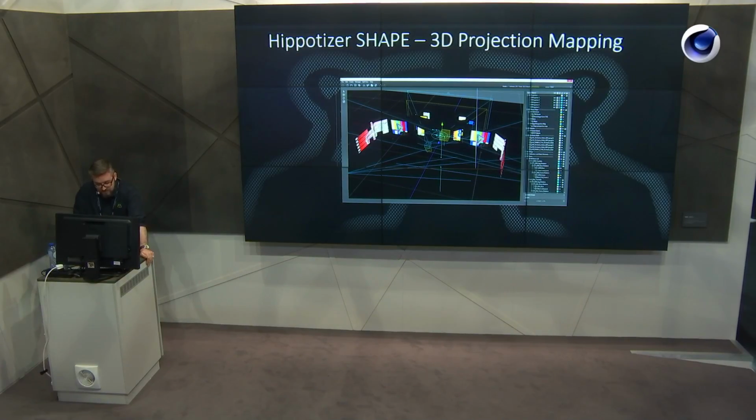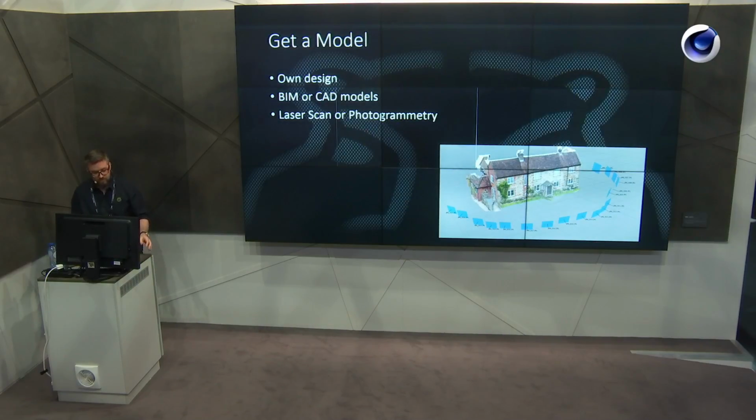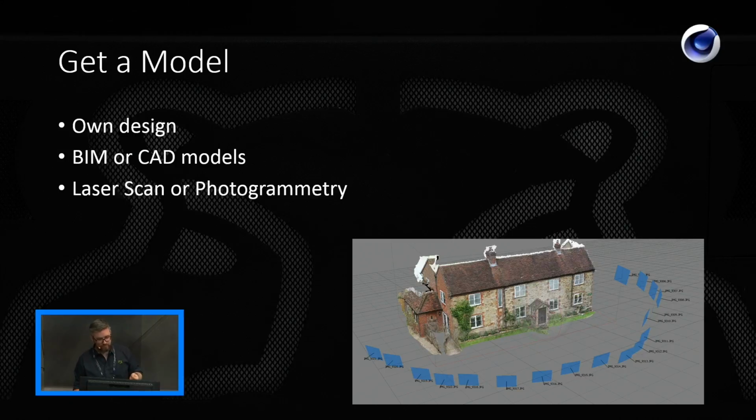Now let's take a look at the 3D projection mapping workflow. So the first job is you need to get yourself a model. Maybe you've designed the set so that you have the model already. Maybe you have access to the BIM or CAD model for the structure. But typically, we end up either getting a laser scan or photogrammetry done of the model. The picture here shows the process of photogrammetry. I walked around the building taking photos from all the positions shown and then put them through a photogrammetry application to get the model.